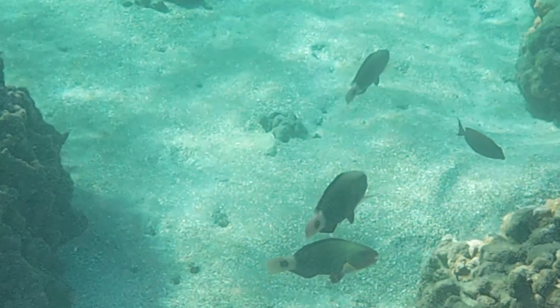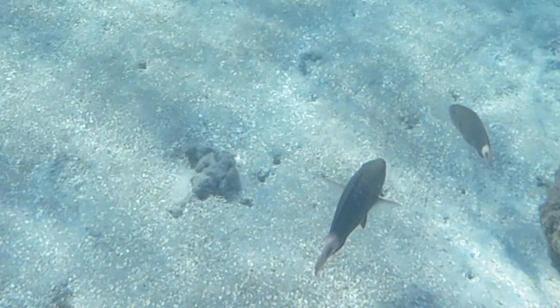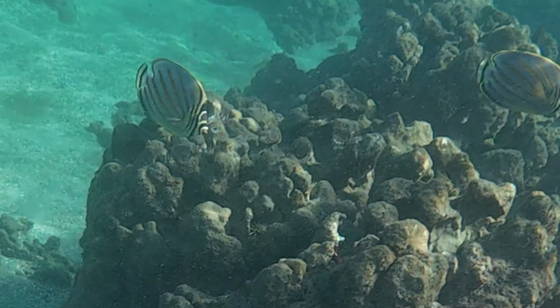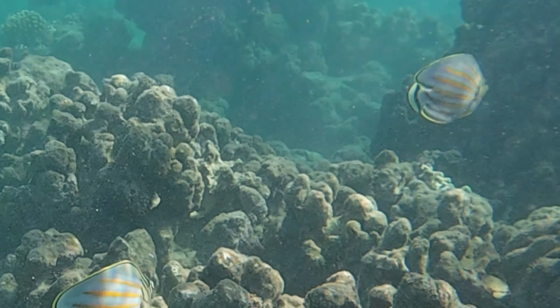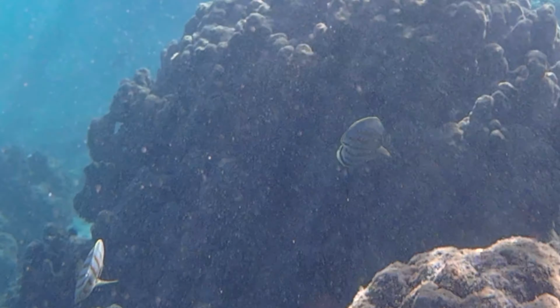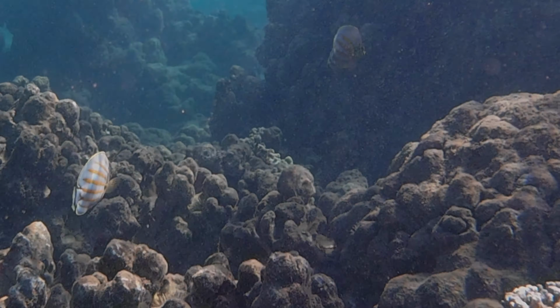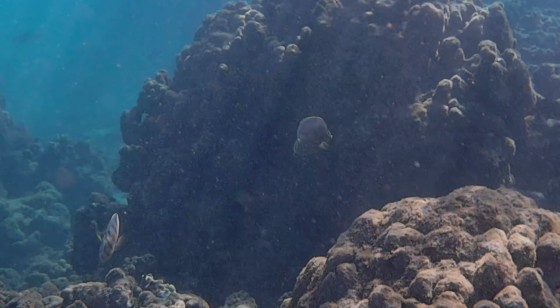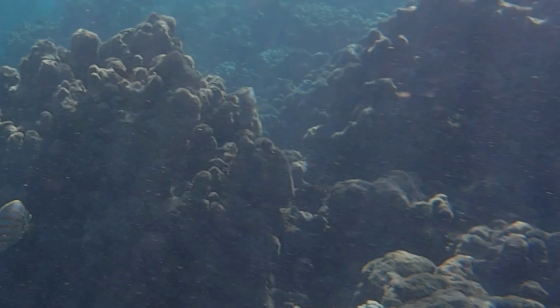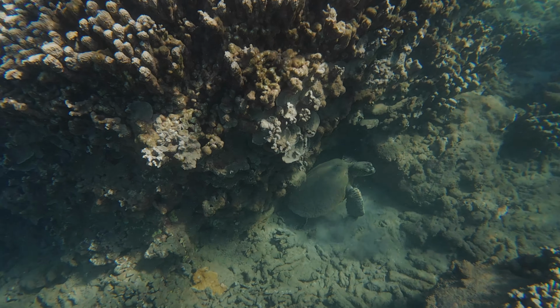Here's a fun fish fact. Many fish have a black dot at the tail end of their body, which is a confusing message to send to predators who don't know which end to bite, and hopefully they bite the tail end and not the face end. After swimming around the reef, I went back to check on the turtle who, just as I came up, was taking off.